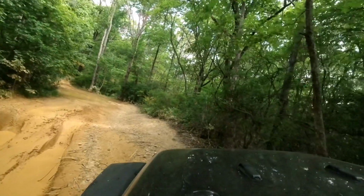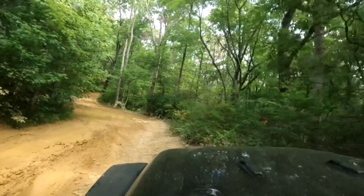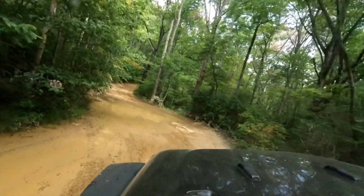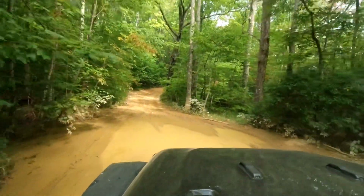Mike had 37-inch tires on his Jeep, but Ed and I both are only running 35s. When we checked the depth of that hole, it was going to be quite a bit deeper than what we thought it was. So we went around.